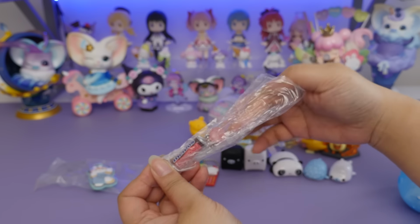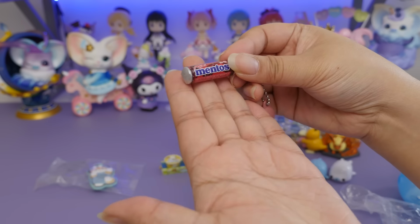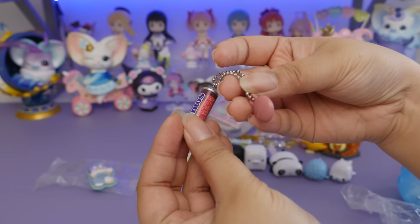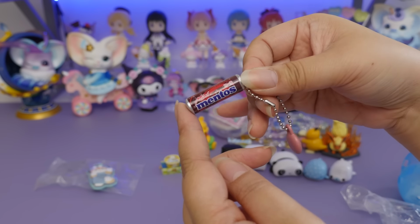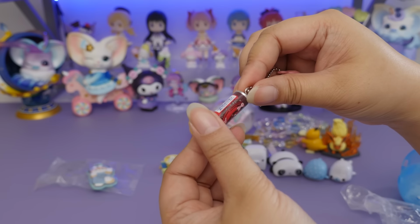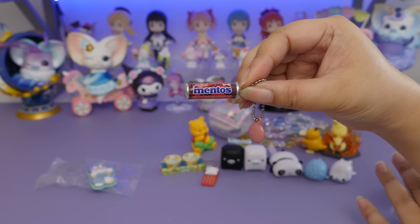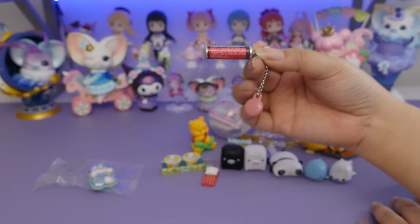This is a fun keychain. This is a good one to put in the little gacha pouches because it's not too big, you know, but it's a snack that everyone knows. Is it really this colored? I guess they are kind of pastel and muted, huh? Mini Mentos Cola. I haven't had a Mentos in so long. I used to love grape Mentos. And then I kind of stopped eating them. I still like Mentos. I like Mentos better than Hi-Chew, I will say that.